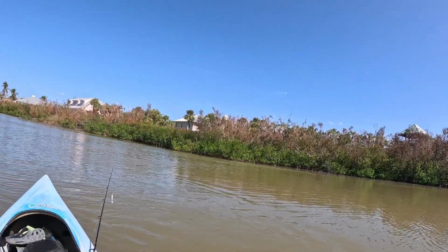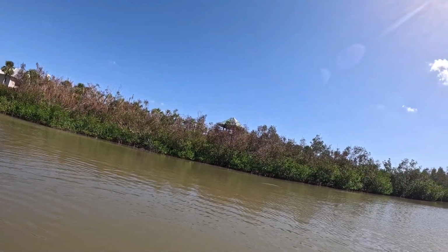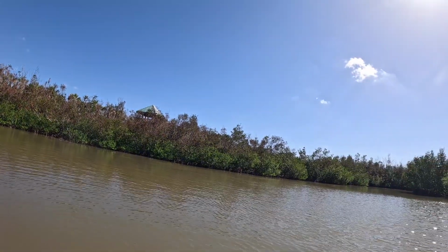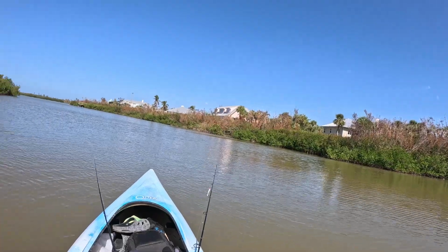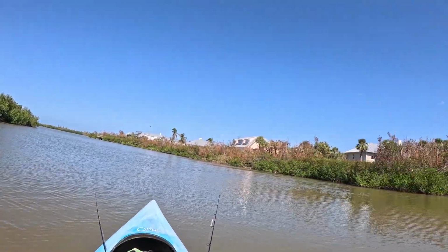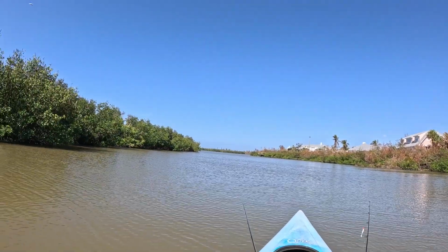That's a cool little structure there. This is this neighborhood's own personal observation tower, which is really nice. This north end, or I guess northeast end of the bayou, is really cool. It's like a bird sanctuary back there. There's so many different birds. You can see tons of mullet rippling back and forth too. Not a lot of other fish activity, but still a really cool spot to come and check out and explore.